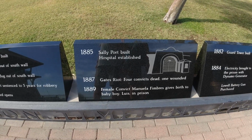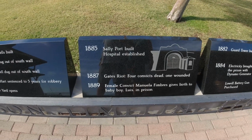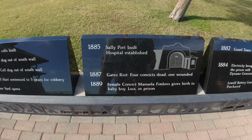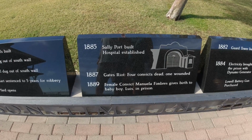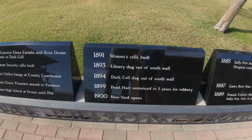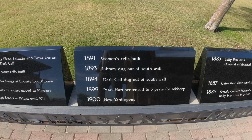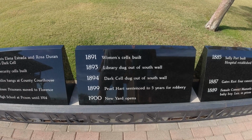They had a riot in 1887, and a female gives birth in 1889, female prisoner. 1891, women's cells were built. So they must have had the women in with the men at that point. Looks like it.